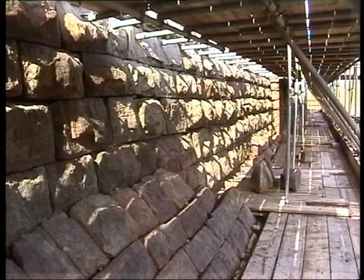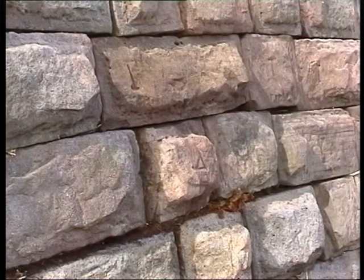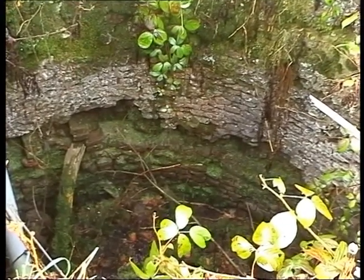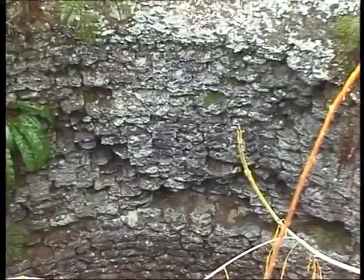The result was impressive. Even the mason's marks were visible. The kiln linings were in a very poor state. Heat from the lime burning had melted them. Relining was essential for the kiln that was to remain open.